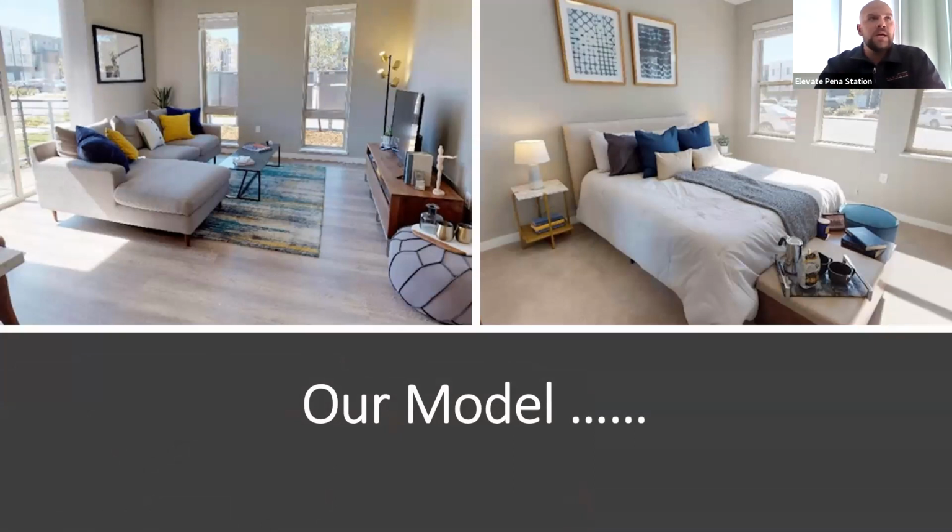Now, one thing I love about this floor plan, it's separated. So when I say separated, when you walk in the front door, there's a nice long hallway that leads to the kitchen, the great room, and the living room, all that fun stuff. But along the way, you've got the coat closet, the full-size stackable washer and dryer, so we save space. And on the left-hand side, you've got the guest bathroom and the guest bedroom before you actually get into the living space. So your guests are not on top of you when they walk into your unit.